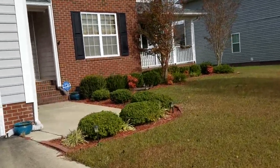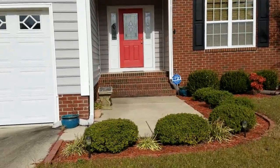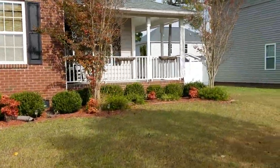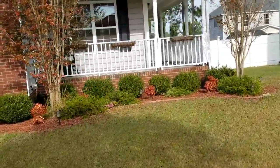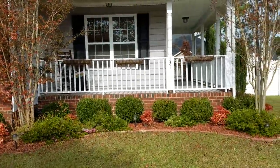A nice, beautiful front door entrance there. Good stuff to put the holiday stuff up. Nice, welcoming entrance. And then we have the wraparound porch. Good for sitting out here relaxing, watching the neighbors do their things and enjoying the birds, sitting out here, some coffee in the morning.